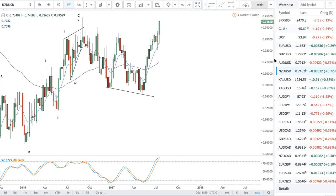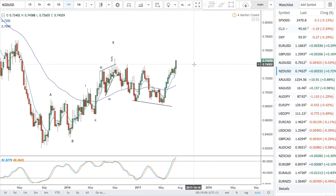So of these four pairs, cable looks like it's near a high. And I would suggest the euro looks like it's near a high too. But Aussie US dollar has a couple gyrations more, I feel. And New Zealand US dollar still looks like it can move up a bit higher.